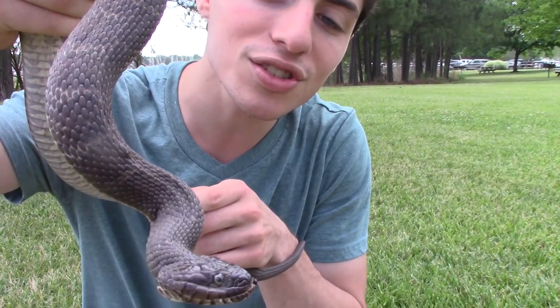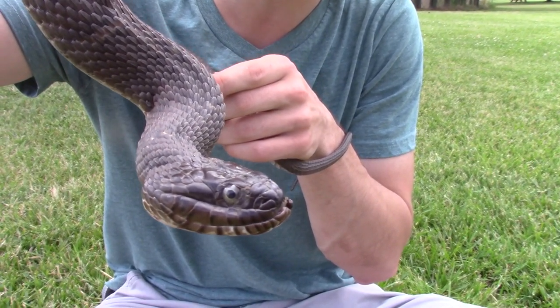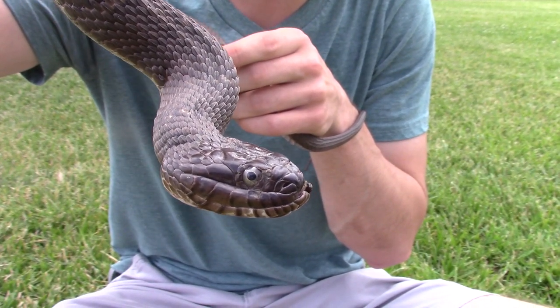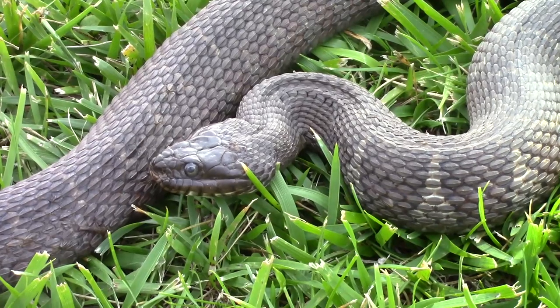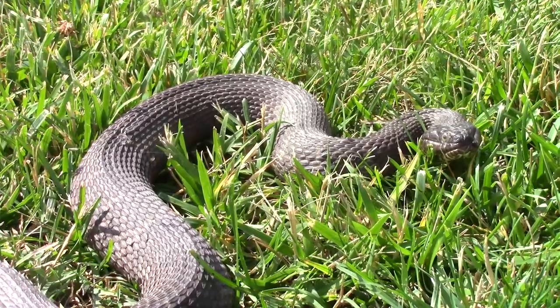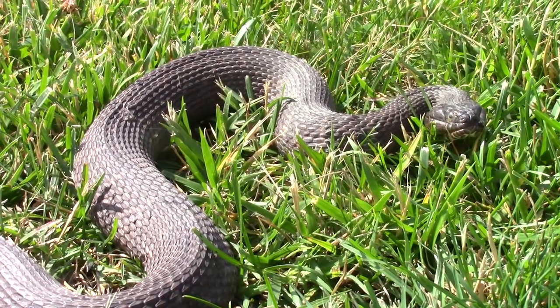Now look at her, she's just flicking her tongue in and out of her mouth there, trying to get a read on what's going on right now. Now northern water snakes are what's called cathemeral, meaning that they're active during the day and night, and what's interesting is they will actually change their hunting behavior to match the time of day. During the day, they'll be focused more on diurnal species such as fish, and at night, they'll turn their attention towards amphibians or animals that are moving around more at that time of day.